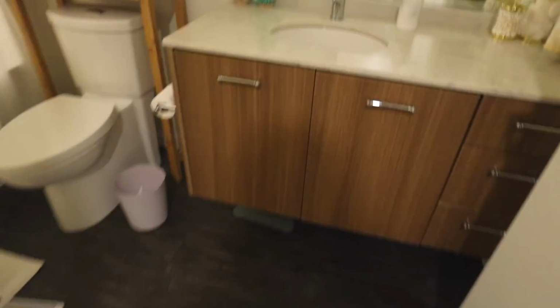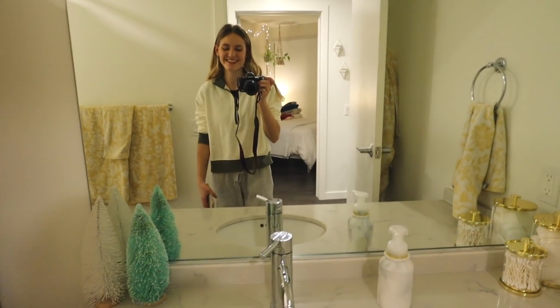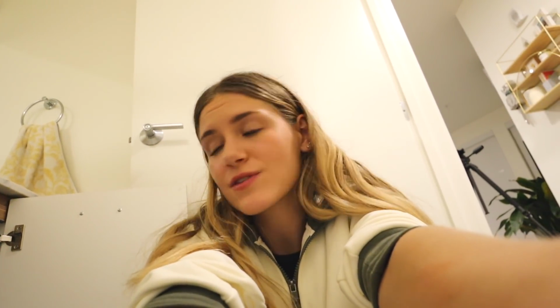All right, I'm kind of tired and it's almost 10 o'clock, but I really want to finish organizing our last thing for today. We're gonna do this tonight, and then tomorrow morning I can go to Target, pick up the bins for the closet, and call this project done.